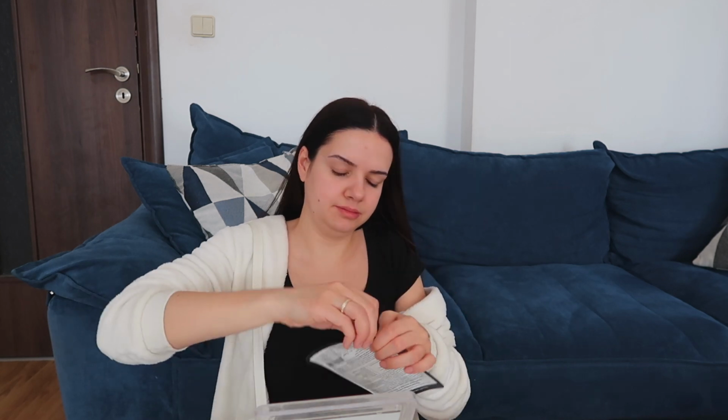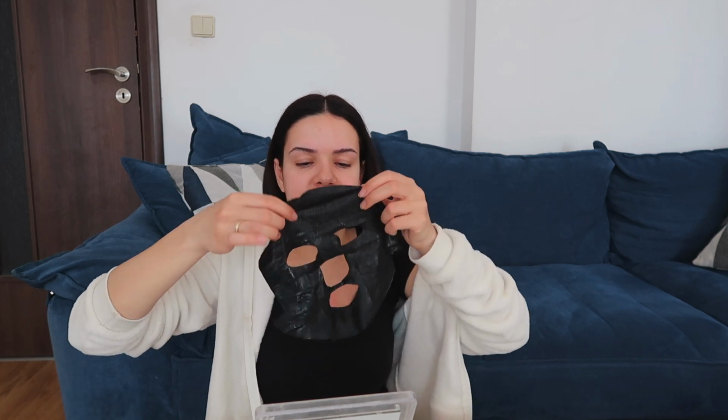And now I will enjoy this really nice sheet mask. And I have to leave this for 20 to 30 minutes. This is also the perfect time to wash something, to wind down, and to enjoy some downtime. Oh, this smells amazing.